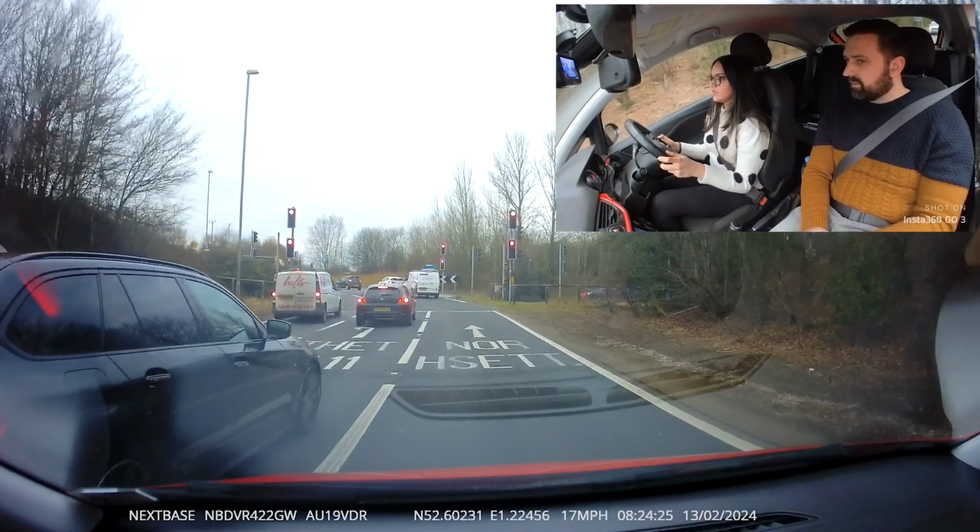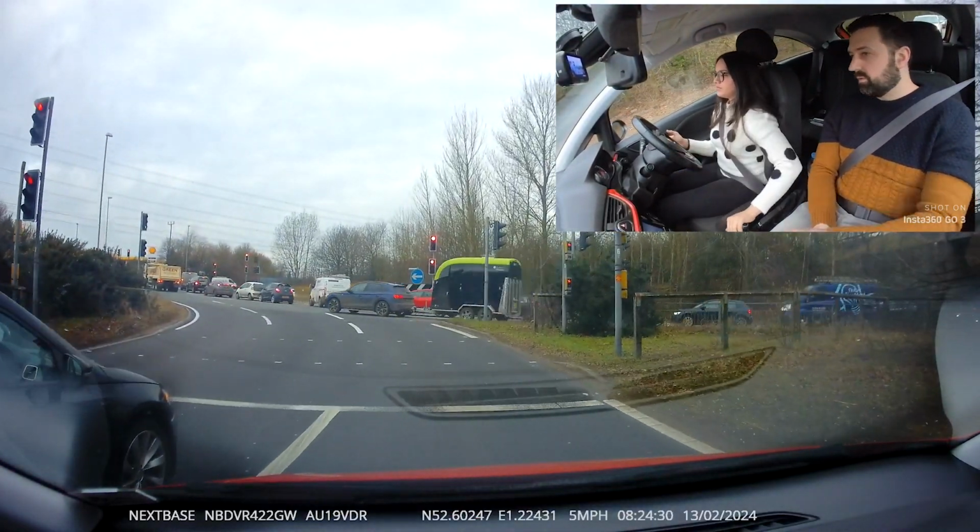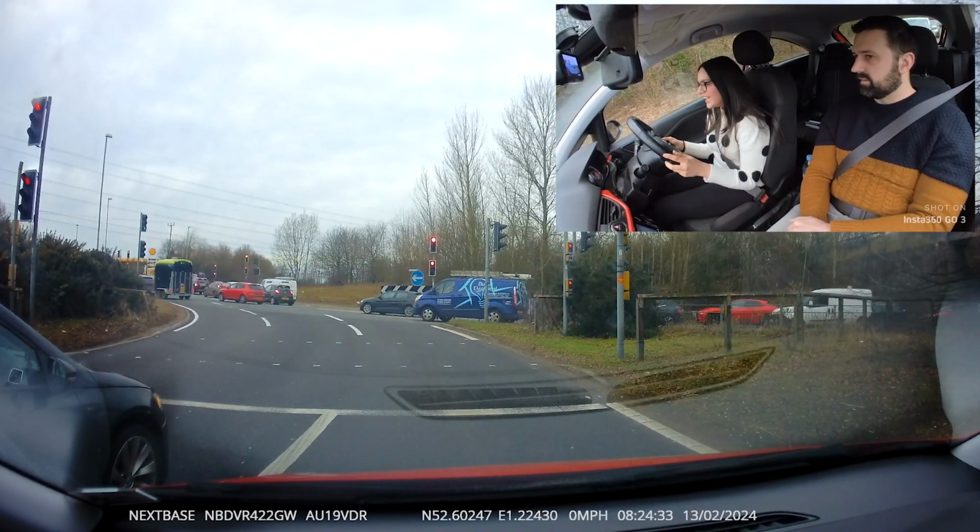Oh, look, a Pegasus crossing. That's exciting, isn't it? An equestrian. And look, the horse has got its own button. It's down below, so it can use it.